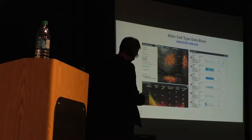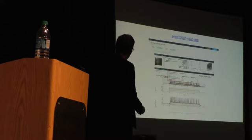You can click on any one here and you can go deeper. So here you can see a particular neuron. You can get a picture of it, the 3D picture of it. You can get the FI curve.